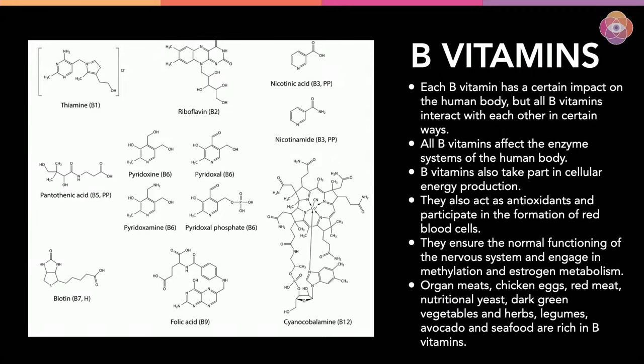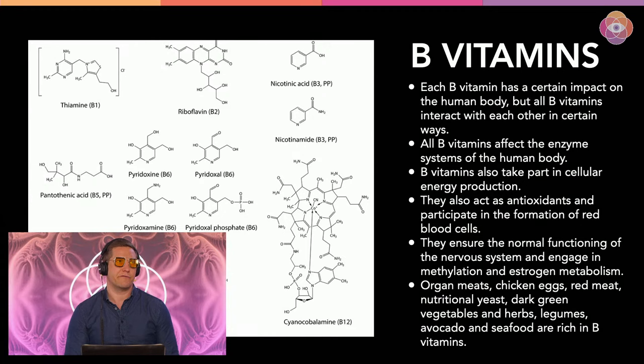Each B vitamin has a certain impact on the human body, but all B vitamins interact with each other in certain ways. So taking a bioavailable B complex could be a good idea. But if you have certain deficiencies, let's say you're deficient in thiamine, then of course supplementing with only that would be wise. But if you're not measuring the levels, it might be hard to know if you're getting enough of this, or too much of this.